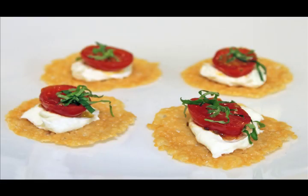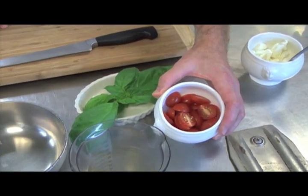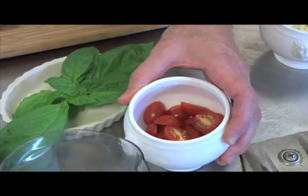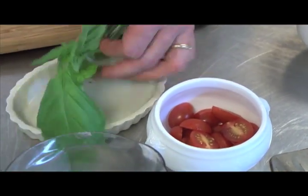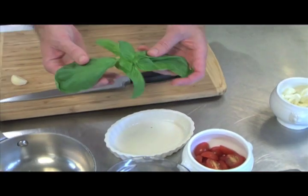For this dish, we're going to make a Parmesan crisp and melted tomatoes. We'll start with the melted tomatoes because they take the longest to cook. These are a local grape tomato. They're grown right here in Florida. We get these from Black Hog Farms. This is a little bit of fresh basil. This is in from Twin Bridges.